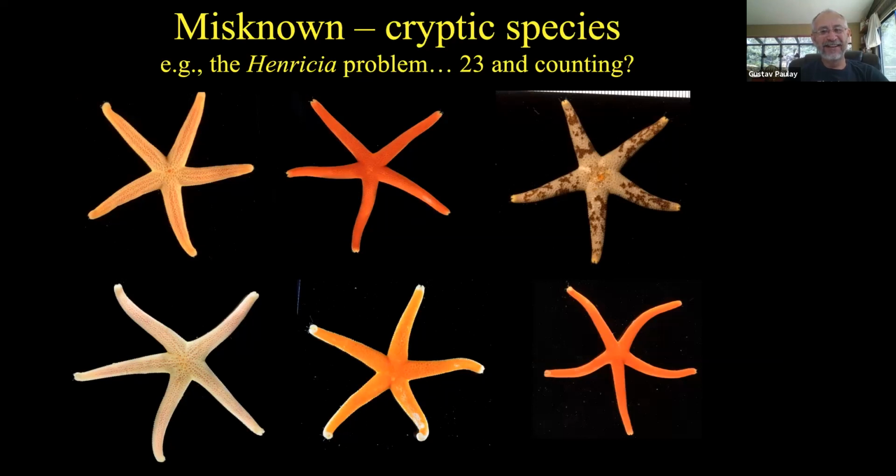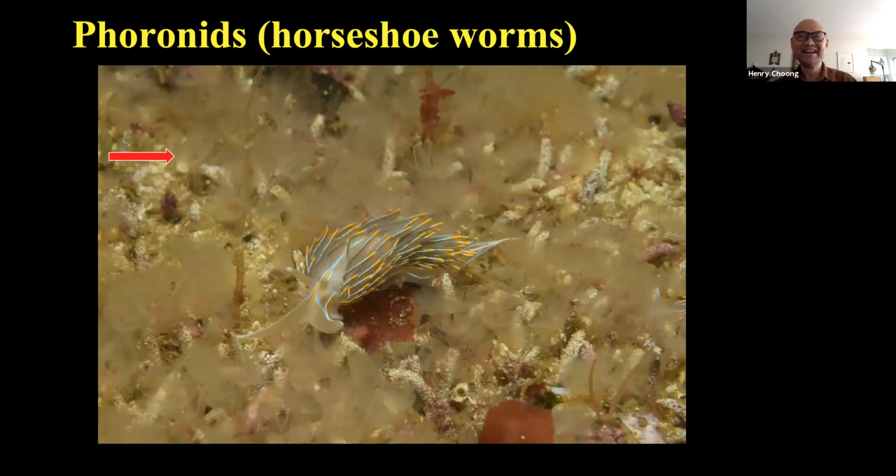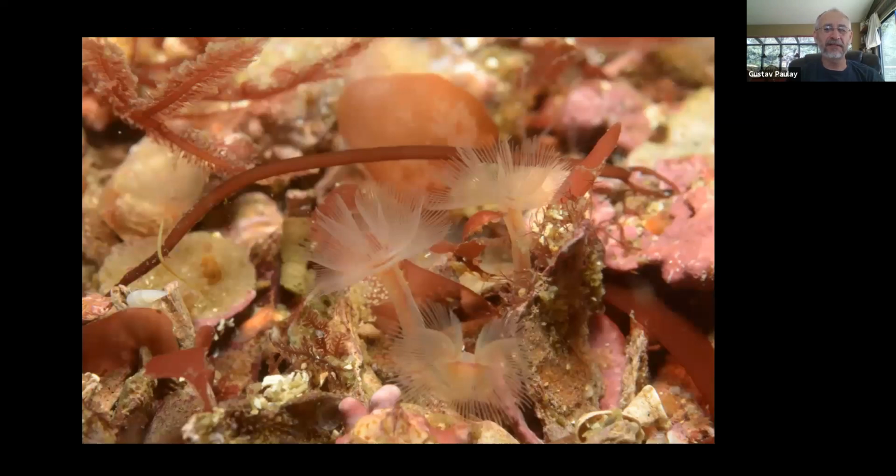Right. One of the fun things we found in Calvert was a field of these worms. There's a nudibranch that's munching down on them in the middle. But those fuzzy things are big tentacles of a worm called the phoronid. And phoronids are a phylum. A phylum is like mollusks and arthropods and chordates, which include, among other things, sea squirts and vertebrates. So this is an entire phylum, and there are 13 species of phoronids known in the world. And they were just everywhere in Calvert.